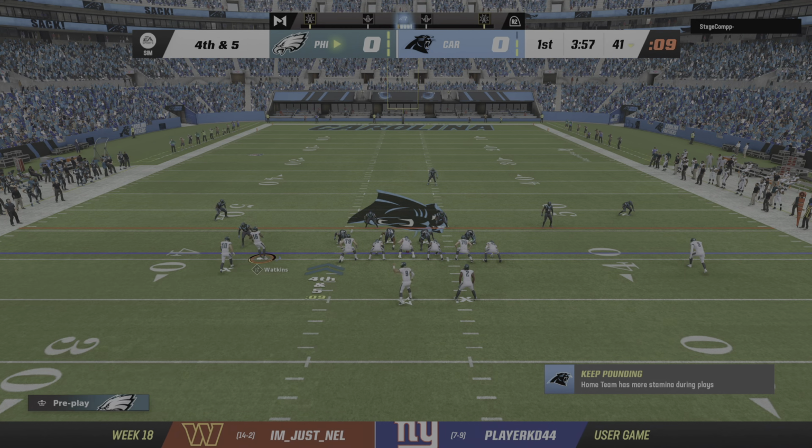Extra point by Fairbairn, up and good. And we are tied at 7.